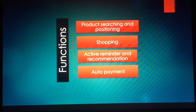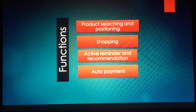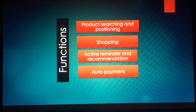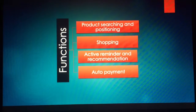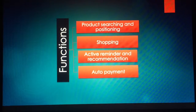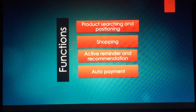And lastly, the auto payment. Auto payment is used for checking out the product. The cashier will get the products in the cart when the users only need to walk through the cashier. The system will calculate the total and display it on mobile. The users can complete the payment easily and fast.